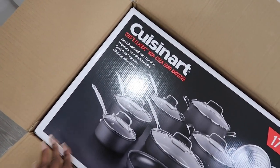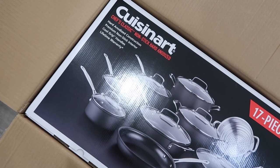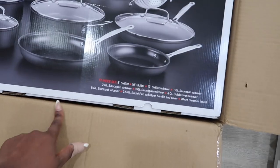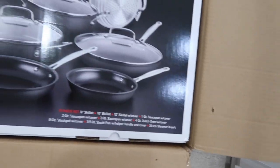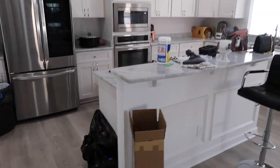So I purchased the Cuisine Art Chef's Classic Nonstick Hard Anodized Cookware Set. It comes with 17 pieces. And yeah, I'm going to go ahead and put some stuff in the dishwasher straight in this kitchen. And then I'll come back later on when the babies are asleep.